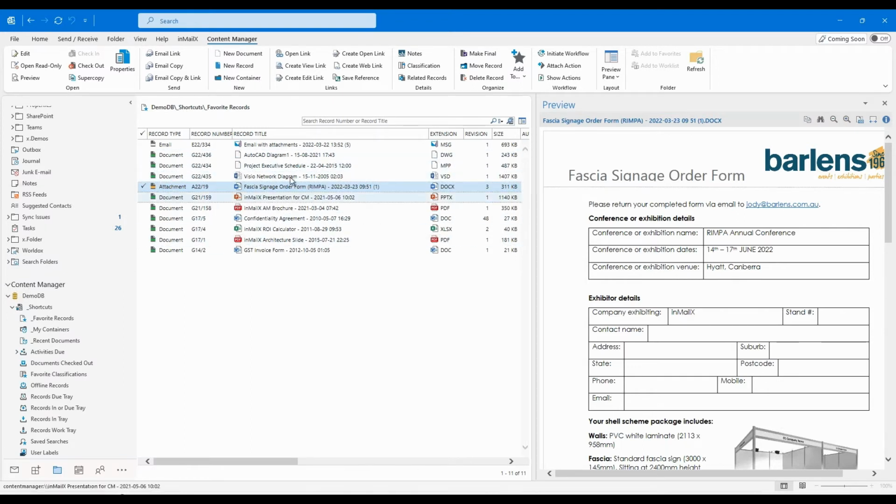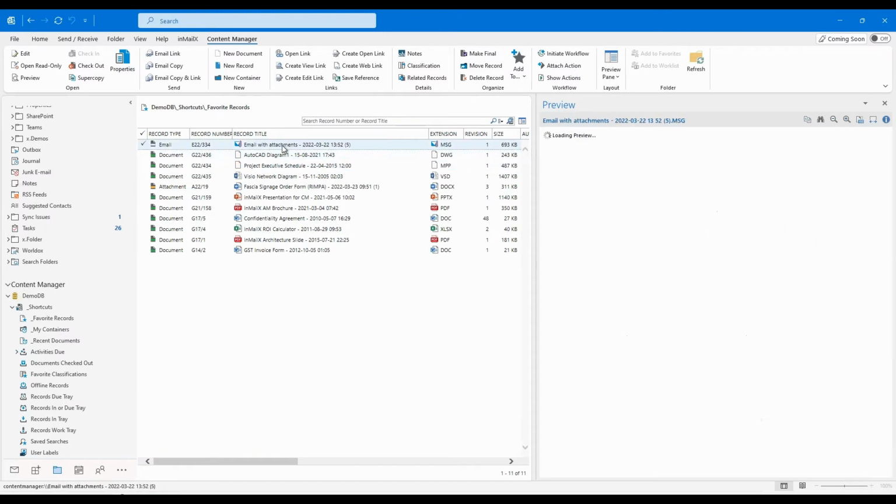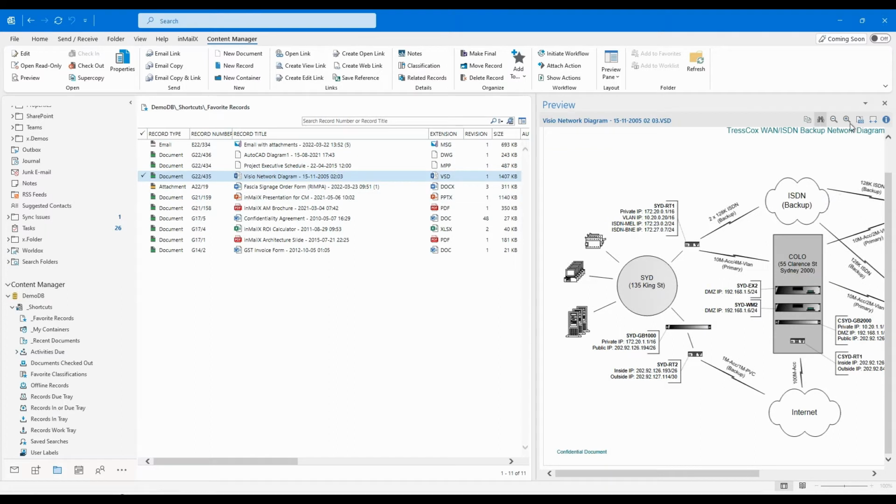The other aspect of the client itself is in here with this preview, you can actually preview about 200 different file types. So again, as a user, even if I don't have, in this instance, I don't have Project installed or AutoCAD installed, or this is emails, Visio, I don't have Visio installed, but I can actually preview and I can search through the content of those documents.